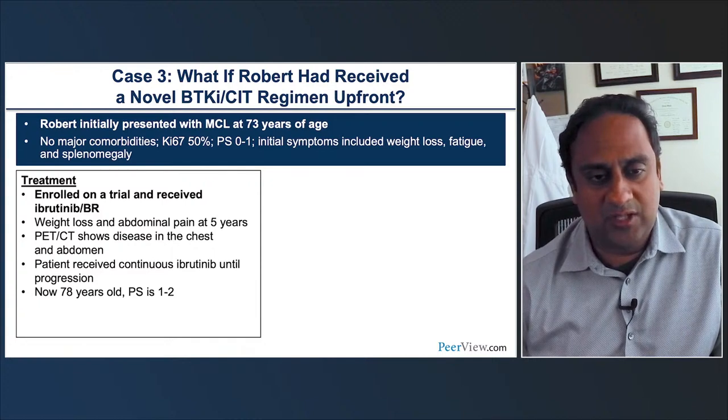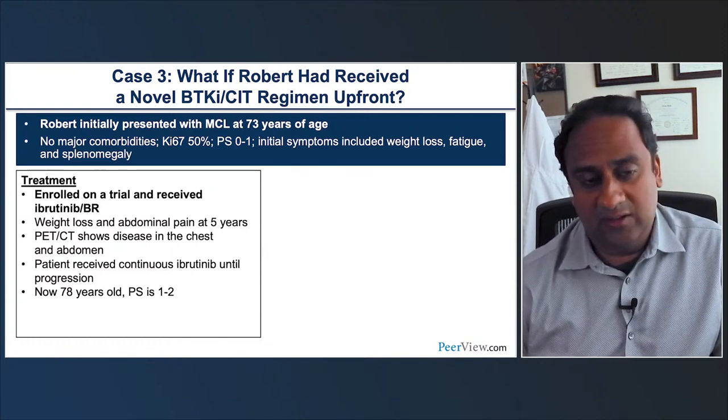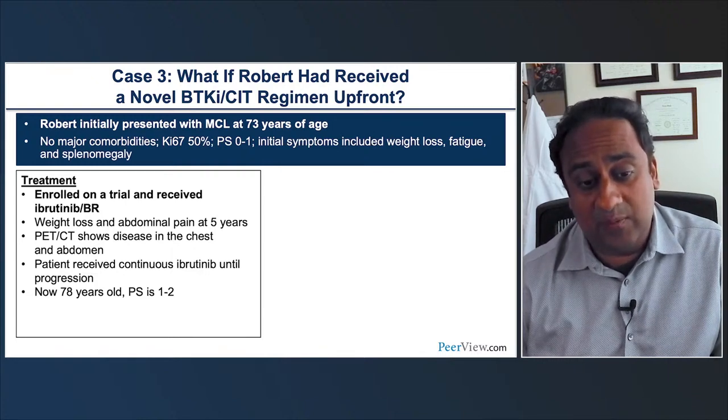So not going to go through the patient again. You know, the same patient, age 73 when you start. He was enrolled in a clinical trial and he received ibrutinib with bendamustine and rituximab. And he did well. He had a long progression-free survival, suggestive with the data that Dr. Eyre went over earlier today. But now, 5 years later, he has weight loss, abdominal pain. A PET CT shows that there's recurrent disease. And the patient had received continuous ibrutinib up until the progression time point.